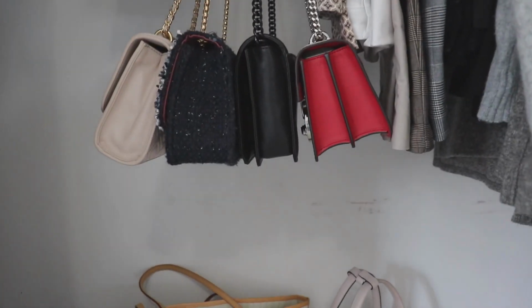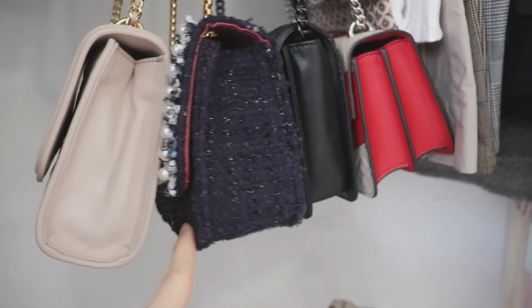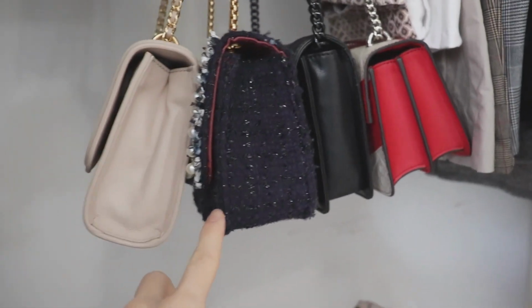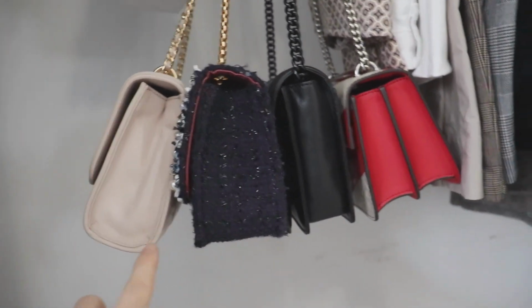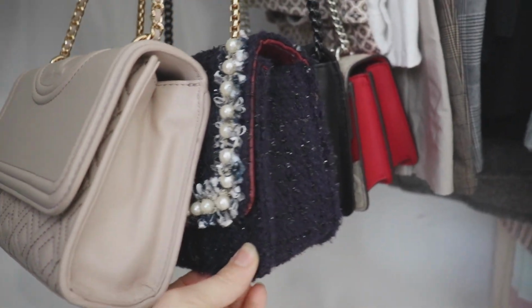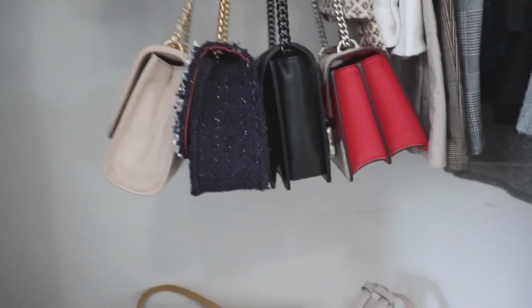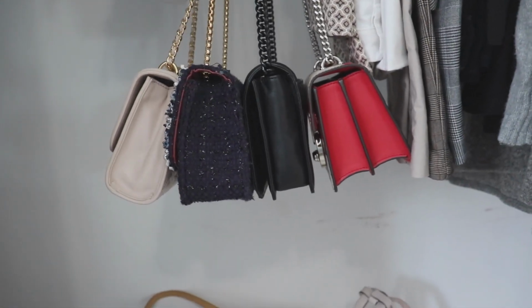And you know what's really funny? I just discovered this today, you guys. This tweed handbag is navy blue. I thought it was black. Up until today, I swear that bag was black and it's actually navy blue, which is fine because it still looks really nice, but that's so weird.